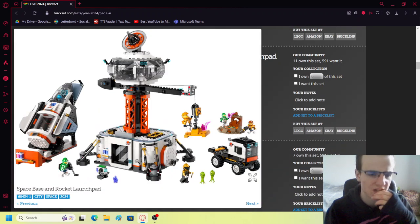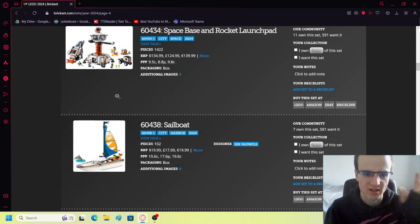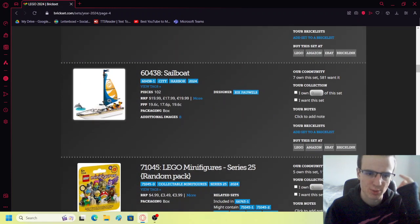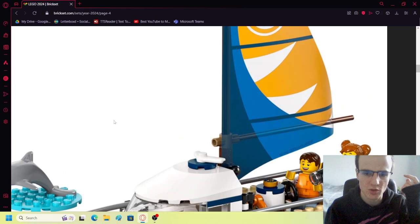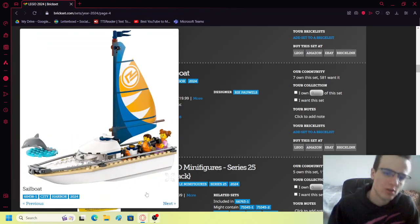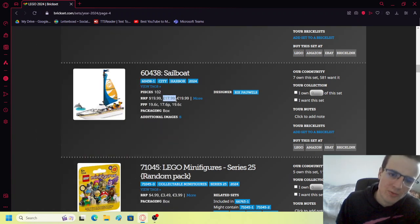Space, nothing. Nah. This is probably the best one out of the space ones. And then a little sailboat, which is always cool with sailboats because they're so tall because of the big wind sail. And you also get a dolphin here for such a low price.